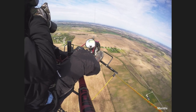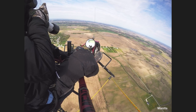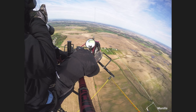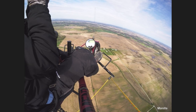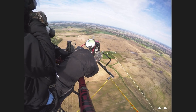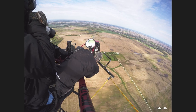Cemetery here again. Got a lot of people down there at the cemetery. Looks like we just had a funeral.